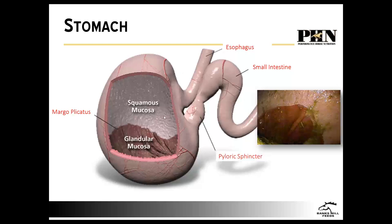splash up onto what we call the squamous mucosa or the non-protected region. And right above this line, the line between the two, we call the margo plicatus. And most of our stomach ulcers are going to occur right above that line into that non-protected region. And it's because that acid is building up. It's getting really strong. It's splashing up there. When you think about a horse chewing and swallowing, there's an actual physical mat of fiber that sits on top of that acid as well.